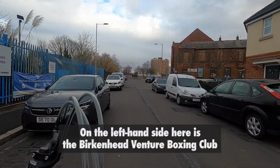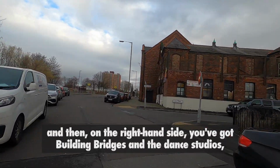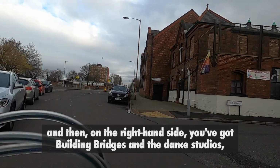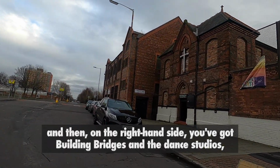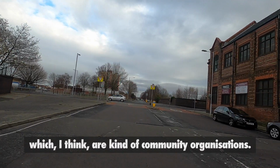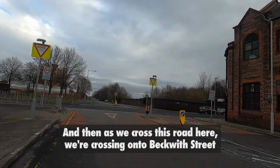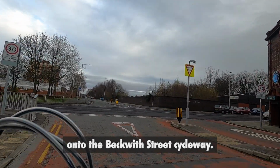On the left-hand side is the Birkenhead Venture Boxing Club, and then on the right-hand side you've got Building Bridges and dance studios, which I think are kind of community organisations. And then as we cross this road here, we're crossing onto Beckwith Street, onto the Beckwith Street cycleway.